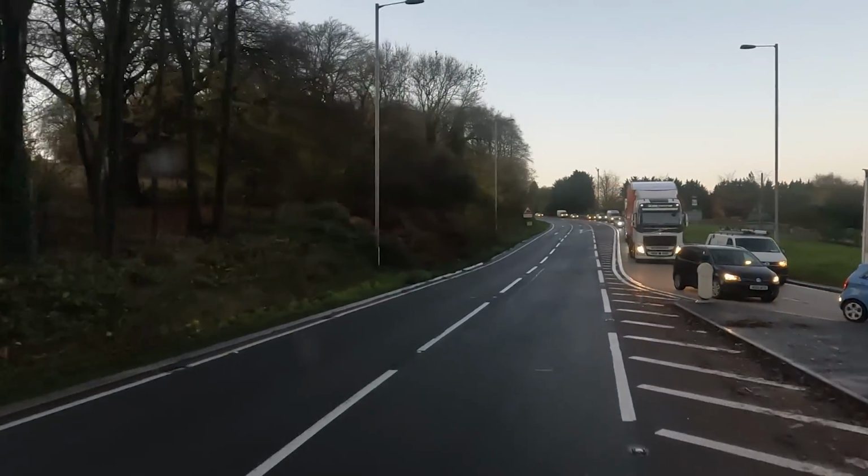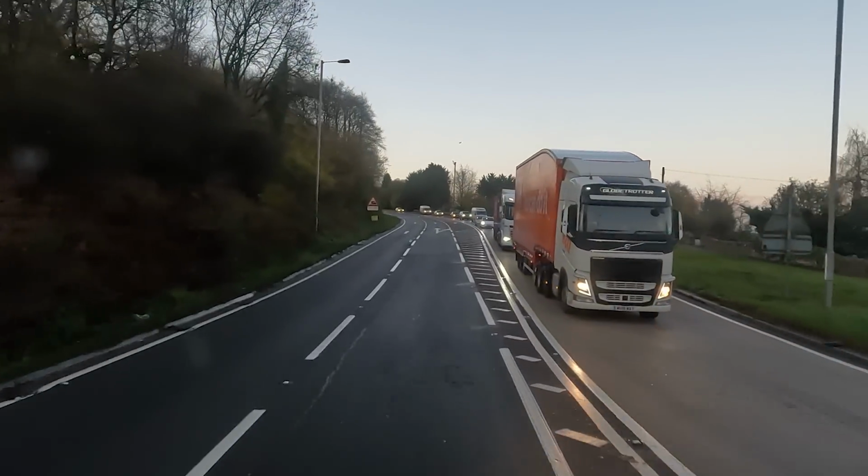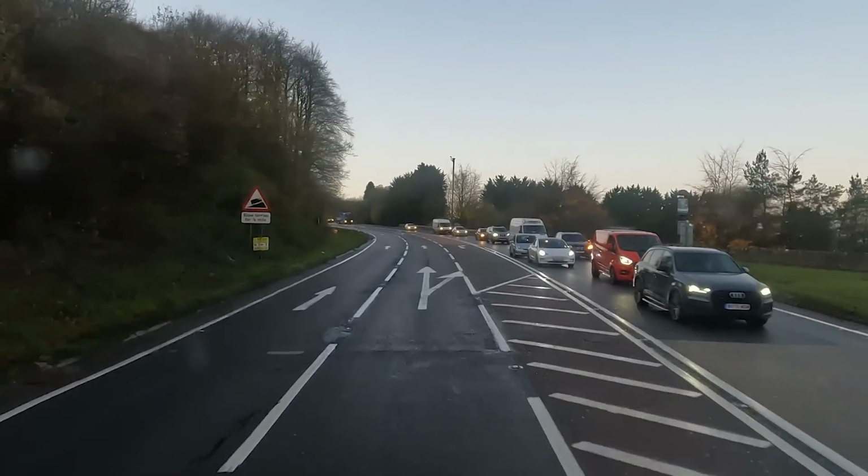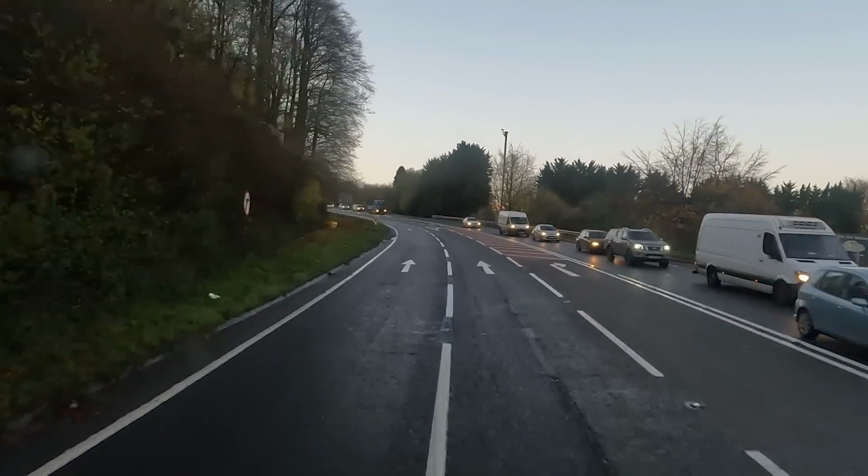Ooh, bit of power up the hill. No, not too much because we're spinning. We're spinning. Transit's letting me in. Thank you very much.